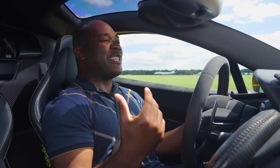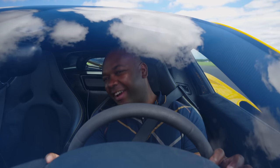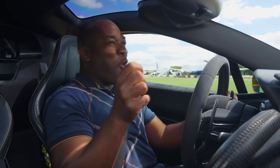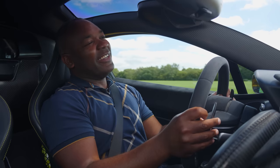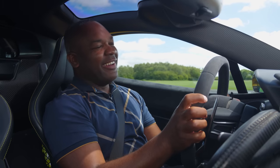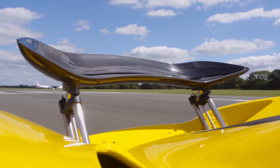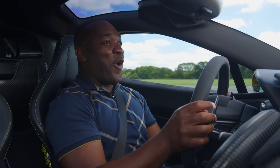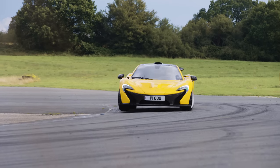When you lift off, it just lets off this amazing whistle. Check this out. It's like a whip crack. Beautiful sound. It's just unbelievable to listen to. And when you combine it with that outstanding performance, it's such an engaging thing to drive.